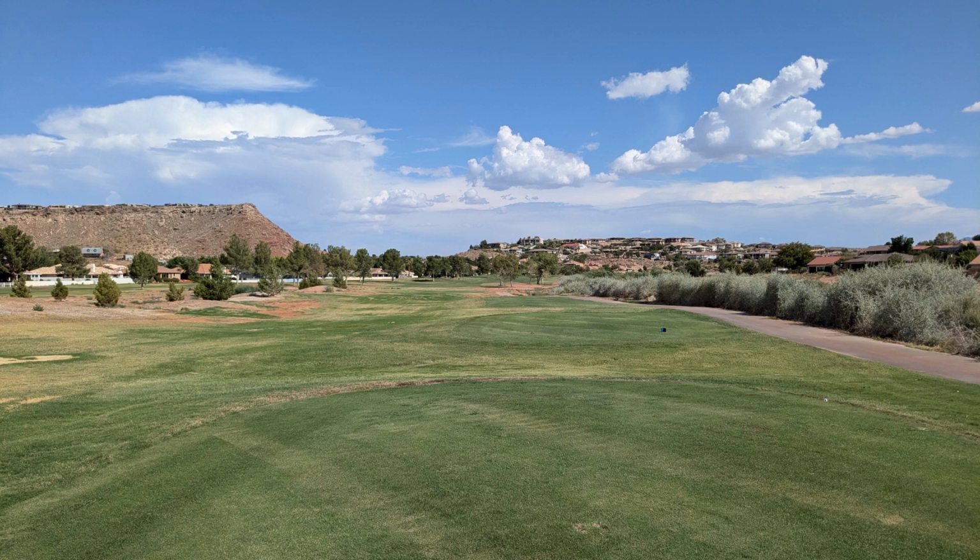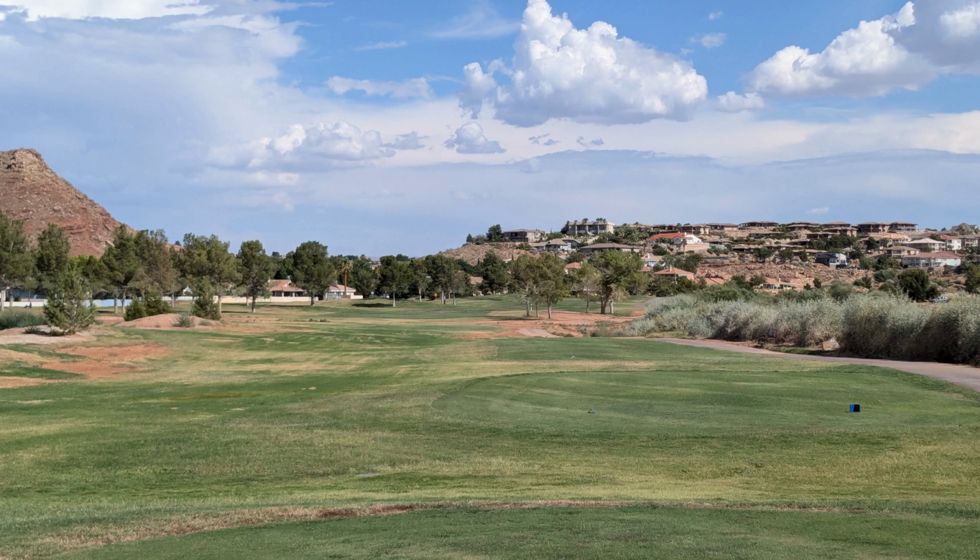I don't really like playing the courses out here on Route 7 because there's just nothing there but desert and houses, and it's a big different look and feel. There are some courses out there that are supposedly top courses in the state, and I'm like, they're not all that impressive. Even Copper Canyon or whatever it is, Copper Ridge, not a super impressive course.